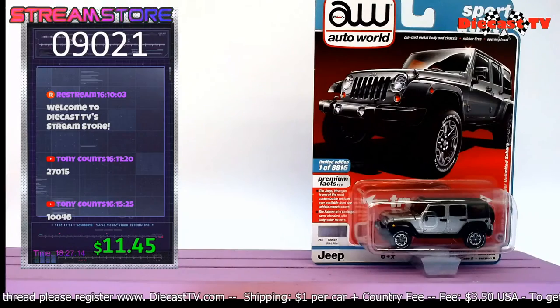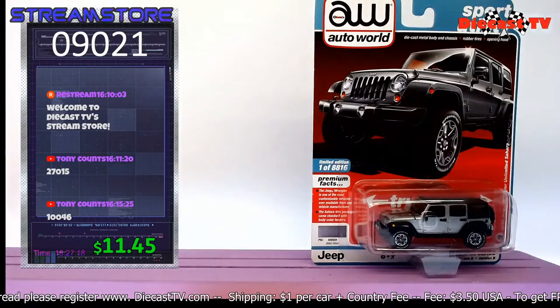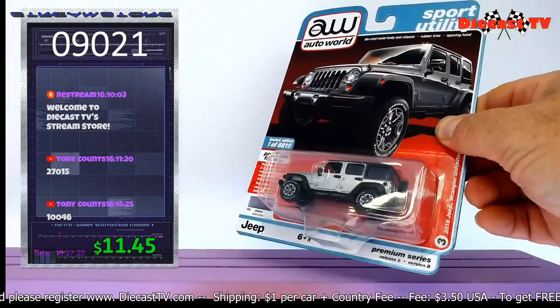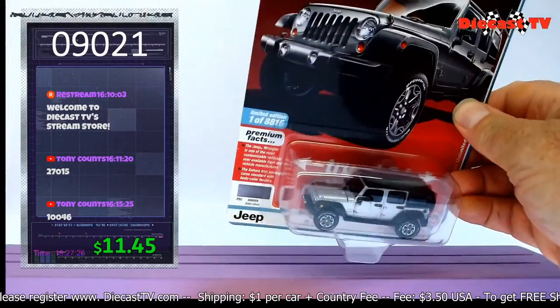There's another brand new Auto World. That's right, the 2018 Jeep Wrangler Unlimited Sahara. There's only 8,816 of these available. Look at the diecast. Look at the detail on the back of that thing. You want to collect it, man.